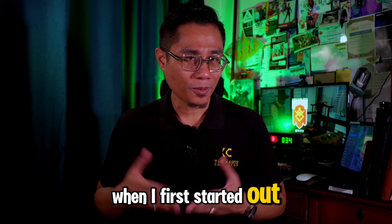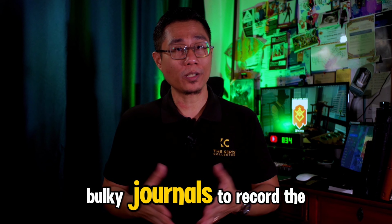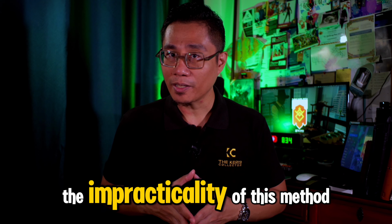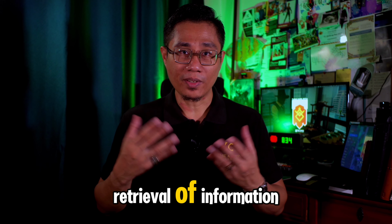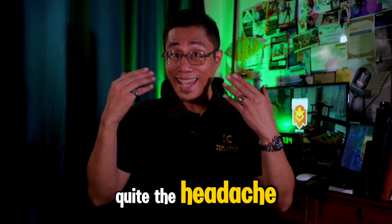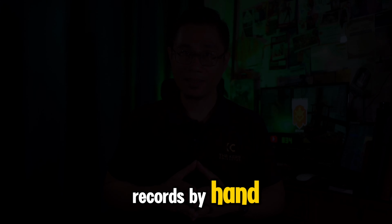When I first started out, I relied heavily on hard copy forms and big bulky journals to record the entirety of my collection. Over time, I realized the impracticality of this method of documenting my collections. The first problem is in the retrieval of information from these manual records. Quite the headache to sieve through hundreds of records by hand.